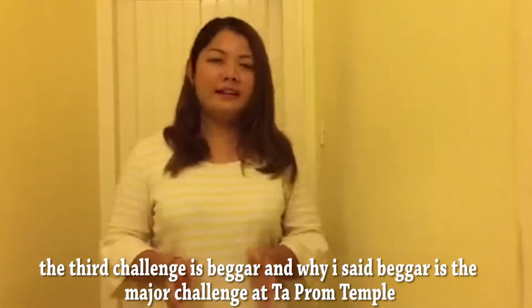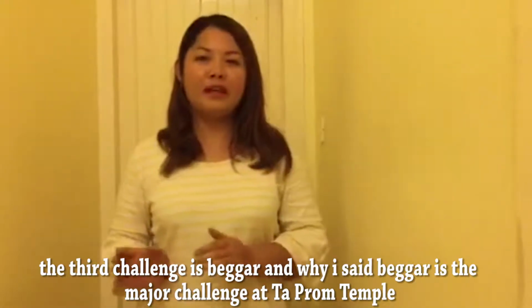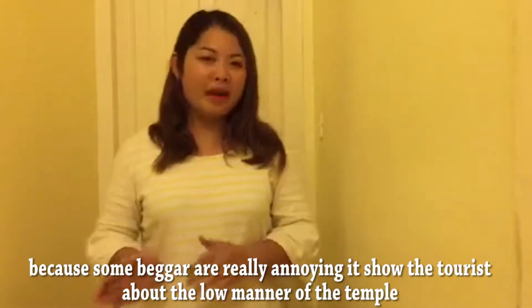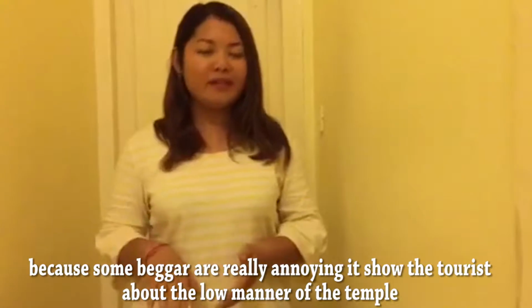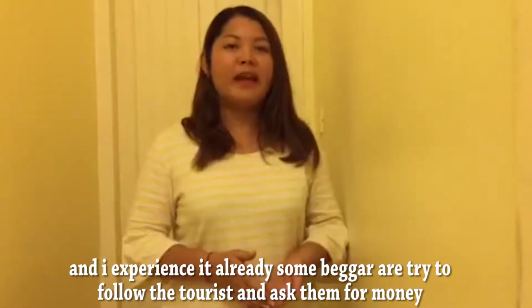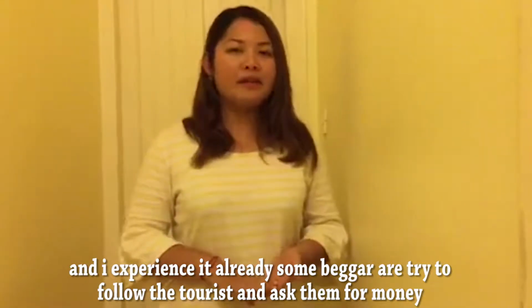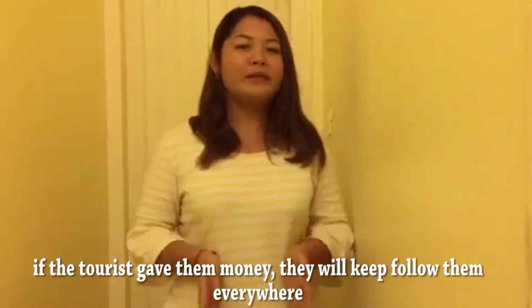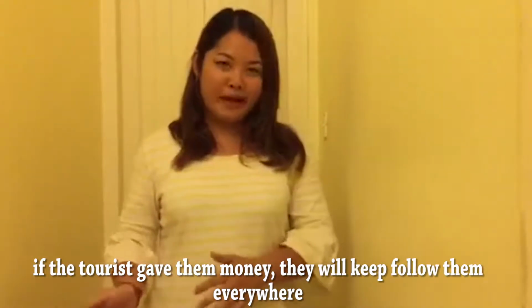The third challenge is beggars. And why I say beggars are the major challenge at the Taprom temple is because some beggars are really annoying and they show the tourists bad manners at the temple. And I experienced it already. Some beggars try to follow the tourists and ask them for money. If the tourists don't give them money, they will keep following them everywhere.